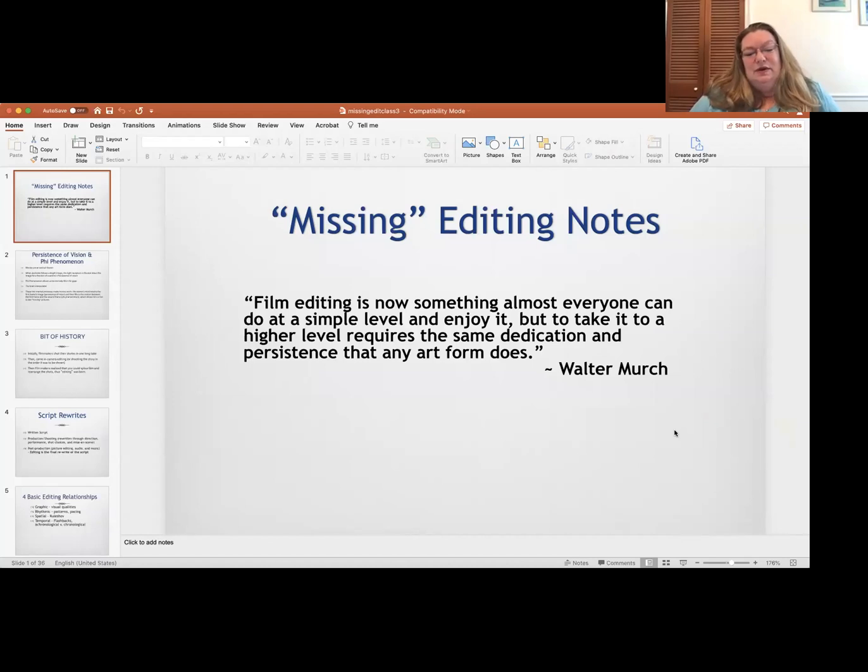And this quote is just wonderful because it's completely true. Film editing is now something almost everyone can do at a simple level and enjoy it. But to take it to a higher level requires the same dedication and persistence that any art form does. And that's completely true. The tools are out there, just like recording video.